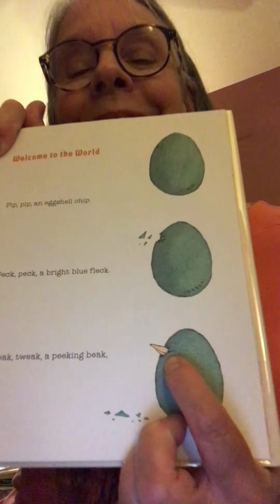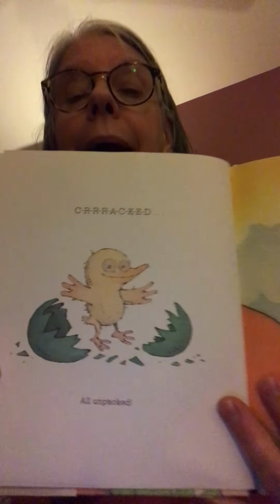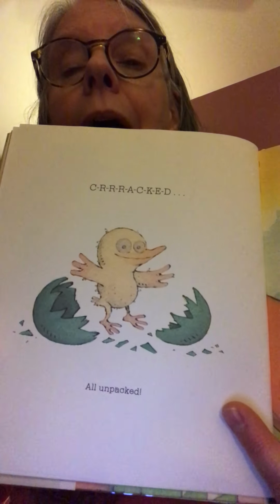And so when it's time for the babies to come out, the mom doesn't crack the eggs, or the dad. The baby just knows when to come out, and it starts poking its beak out, which is pointy and sharp enough to make a hole and start the cracking process going. And pretty soon, the baby has cracked and is all unpacked. Look at that. Ta-da!